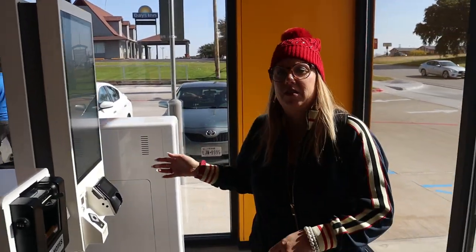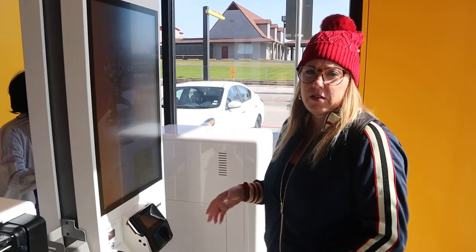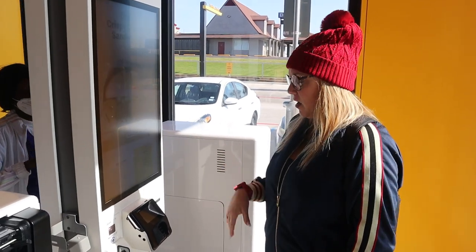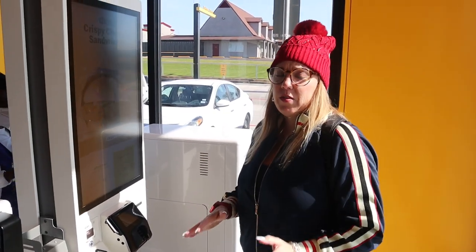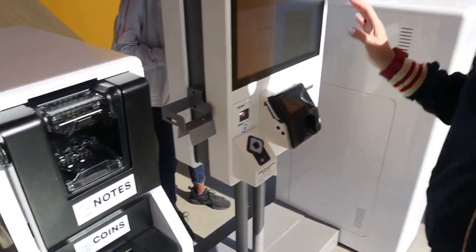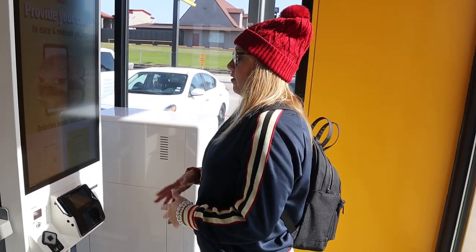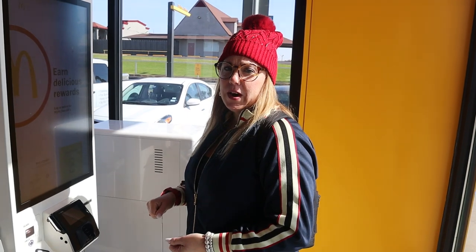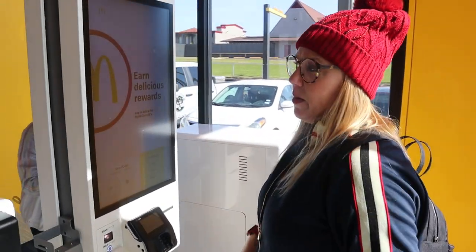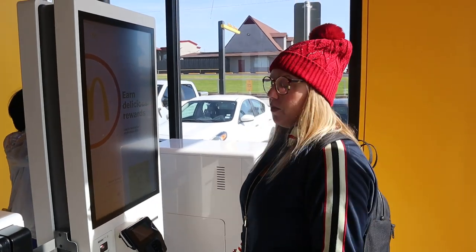To the kiosk where you place your order. Every McDonald's that I've been to has these, so it's pretty standard. You just place your order on the screen. The only difference from every other McDonald's is you have a cash machine right here, so you can pay cash at the kiosk at this location. I've never seen it at any other McDonald's location. Pretty cool. So we're gonna place our order right here, and then it'll come up on the counter. They're gonna give us the food over there.